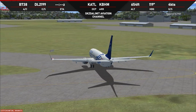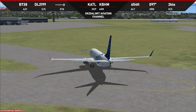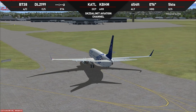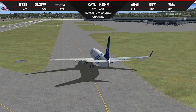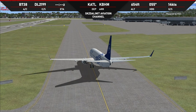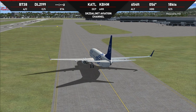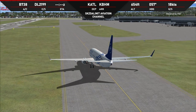Okay, cleared out of Birmingham via the Birmingham 8 departure. Vectors to GUMP, 4,000. Departure's offline, I believe, and squawking 3130 in the box for Delta 5150. Delta 5150, readback is correct. Advise ahead of taxi, runway 6 for departure. We'll advise, expect runway 6 for departure, Delta 5150.